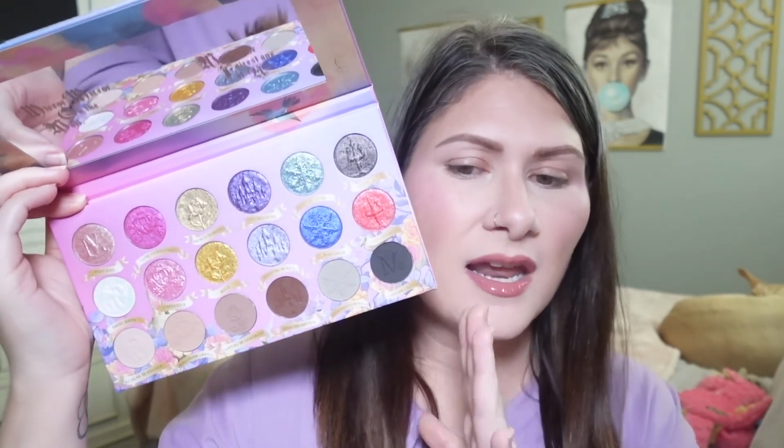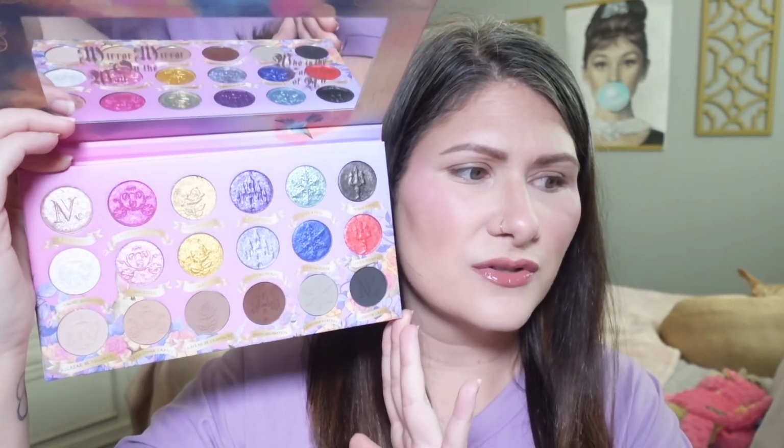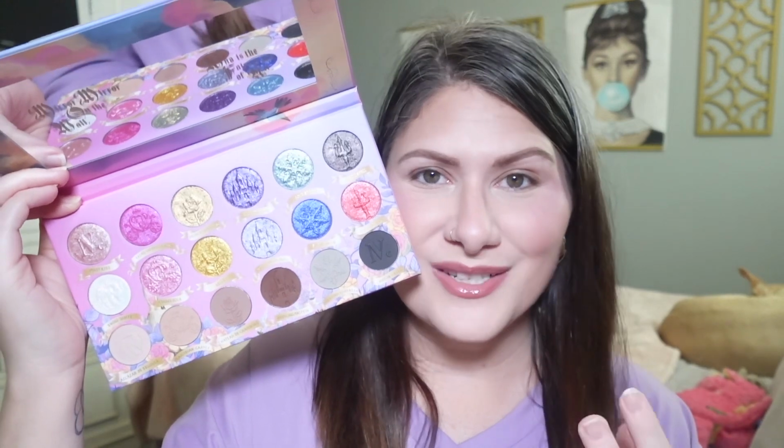I have a big enough collection that I can definitely pull something in, but the shimmers in here, look at how insanely beautiful those are. They are so bright, reflective, fun. I love the shade names, the embossings on the palettes, y'all. It makes it so hard to dig into this palette because I don't want the beautiful embossings to go away. But regardless, we are going to be creating 2 looks with this palette today.